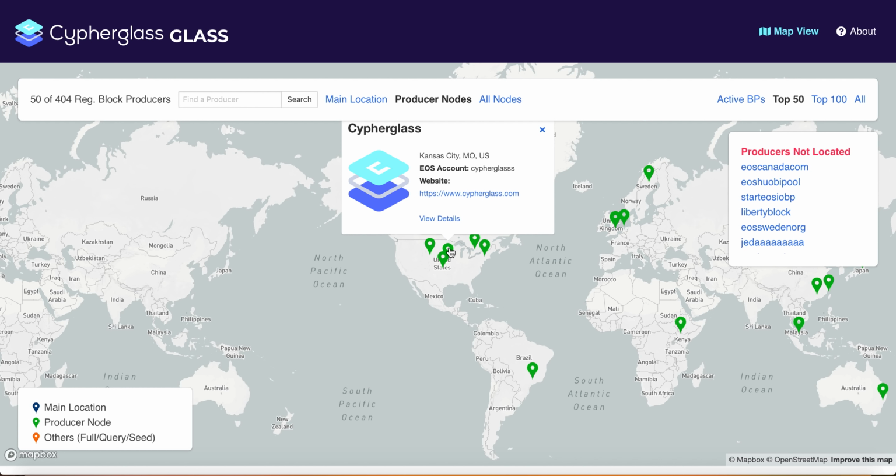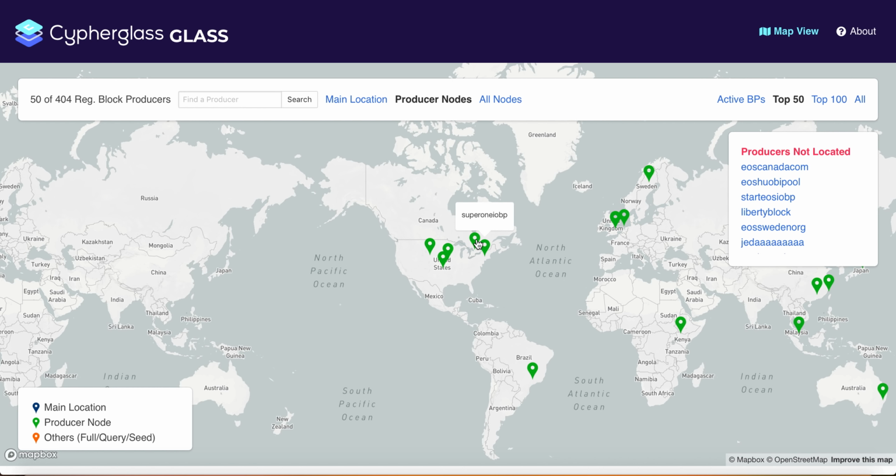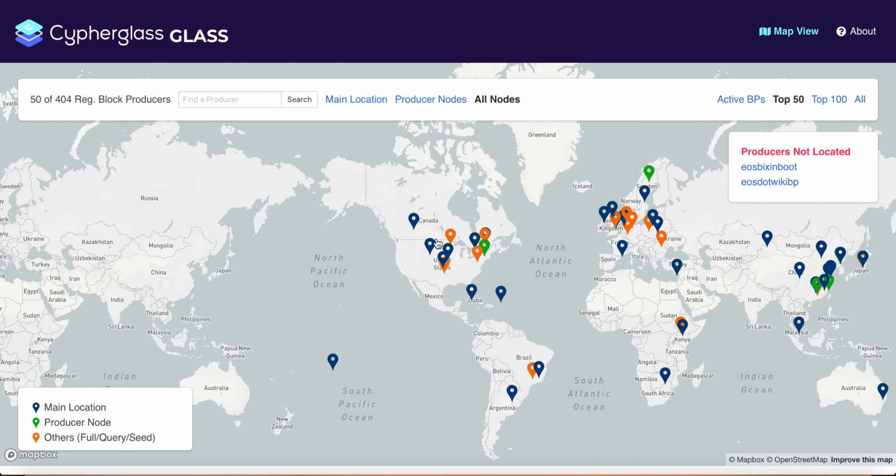and then there's EOS Blacksmith, I think it's in Oklahoma. Also, you have EOS Nation in Canada, and then you have Super Neo IO block producer. Somehow the producers that cannot be located are EOS Wahubi and then EOS Sweden. This is interesting because when I clicked earlier, they showed up in here, but somehow maybe they're offline or something. You can see all the nodes, what's going on, and also you can see the producer nodes, and also you can see the main location.